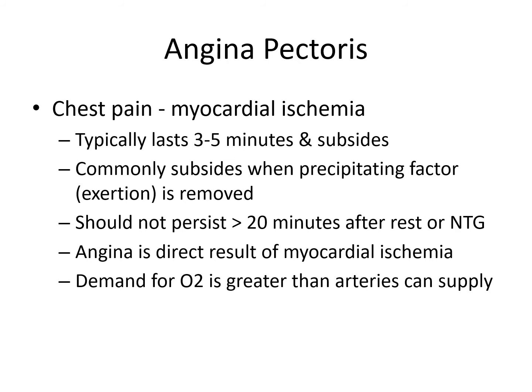Angina, also called angina pectoris, is chest pain as a result of myocardial ischemia. Okay? It typically lasts 3 to 5 minutes and subsides. So it commonly subsides when the precipitating factor, whatever the stressor is, is removed. It should not persist more than 20 minutes after rest or 20 minutes after taking sublingual nitroglycerin or any nitroglycerin. Okay? Angina is the direct result of myocardial ischemia. This discomfort or pain occurs because the oxygen demand is greater than what the coronary arteries can supply to the myocardial tissue. So the demand is greater than the supply of oxygen to the tissues.